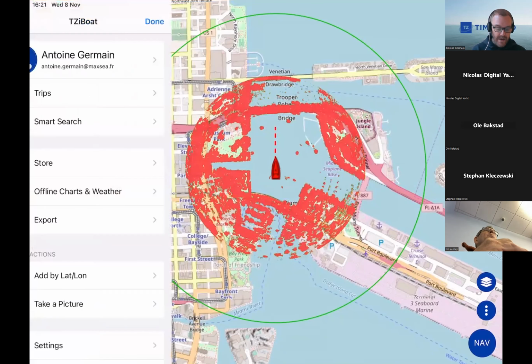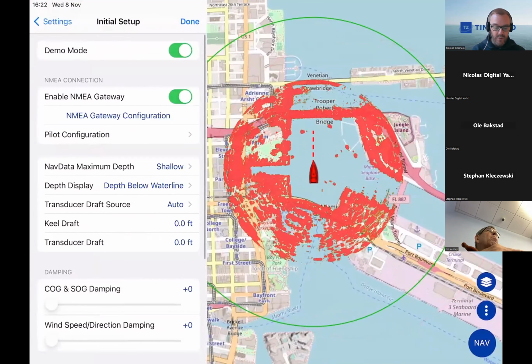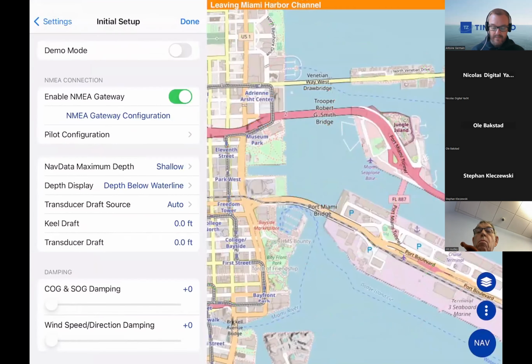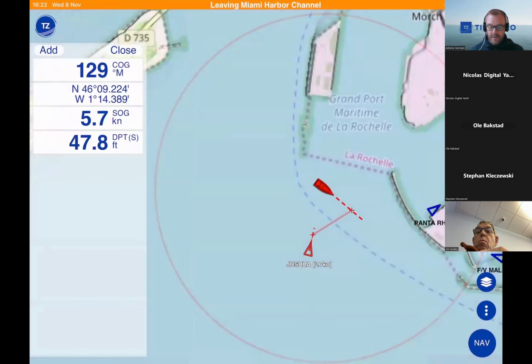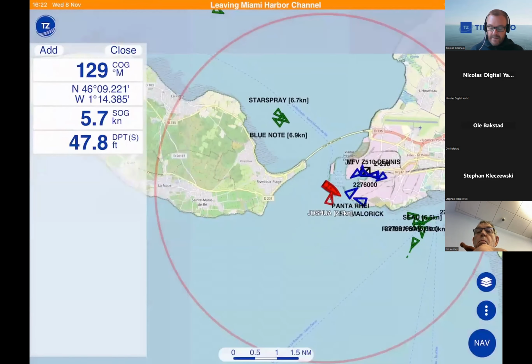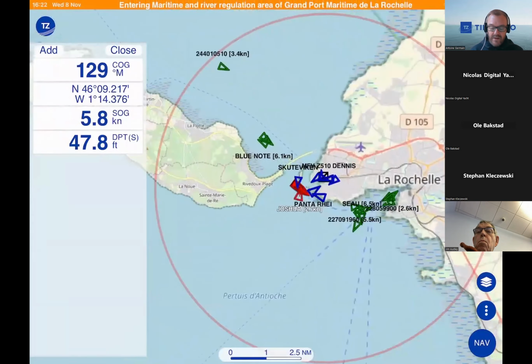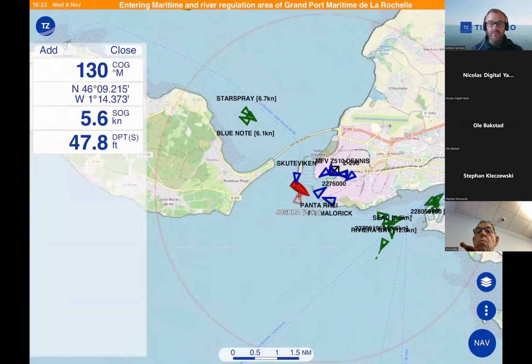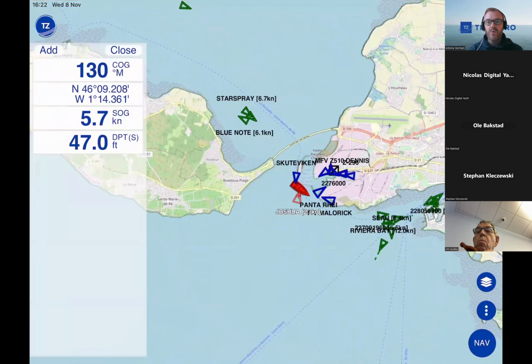I will go back to my position in France. So I will quit the demo mode, just like that. And I will go back to my position. So here I am, on the west coast of France. As you can see, I do not have much data concerning the chart information, and this is what I'm going to introduce you to now. For those who already know TZ iBoat, we released a former version on which the user had to choose a chart, a nautical chart.